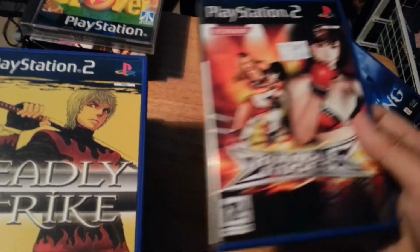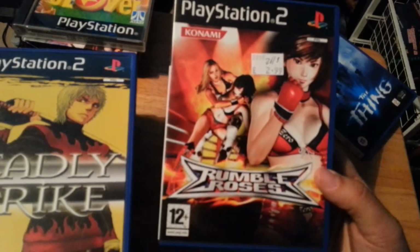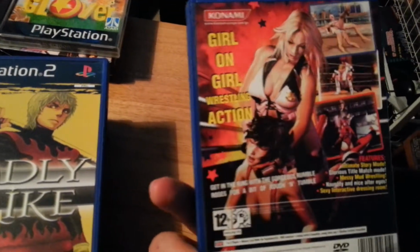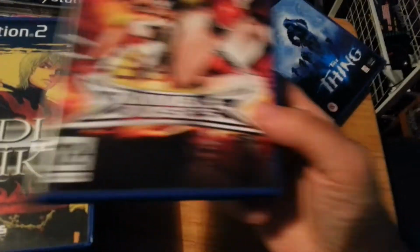This next game here I managed to pick up at a charity shop, and that was Rumble Roses for £2.99. It's in really nice condition. Wasn't expecting to see it at my local charity shop. This was definitely a game that I wanted to pick up, so glad to find that one.